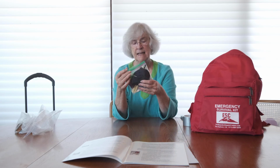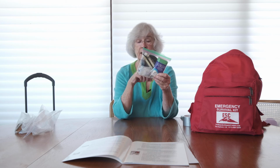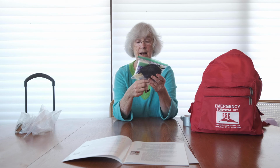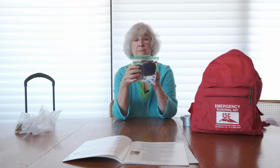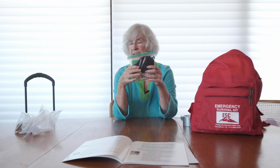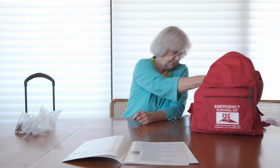And lastly, a hygiene kit, which contains 2 toothbrushes, some Kleenex, some cleansing towels, some toothpaste, and I put my eye mask in here. If I was someplace that I wanted to sleep and it was bright, I wanted to have something that I can cover my eyes with.